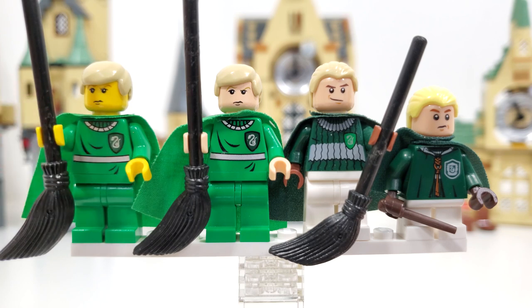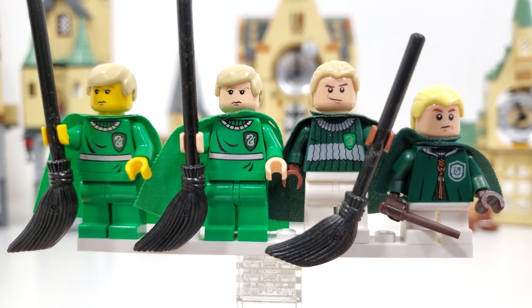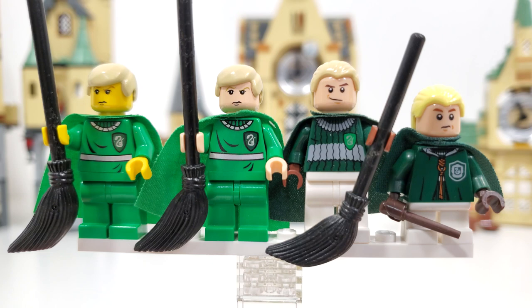But putting that aside, when it comes to the uniforms used back in 2002 and 2004, we have the same exact torso printing and also the same exact facial expressions, just one printed on the yellow flesh tone and one printed on the lighter flesh tone. Again, I have to complain when it comes to the newer versions of Draco that we get this yellow hairpiece compared to this tan color that I think works a lot better for Draco Malfoy.